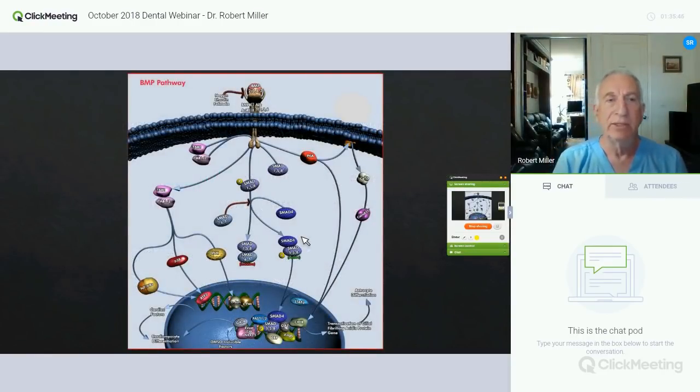Let's begin by looking at this BMP pathway. There are 4 BMPs: BMP 2, 3, 4, and 7. There's a BMP receptor on the cell membrane. When any one of these 4 BMPs reaches this receptor, it goes down into the cytoplasm, and then it has a direct effect on the mitochondria and the nucleus of the cell. It helps to upregulate the production of early collagen, which results in the upregulation in the production of bone.